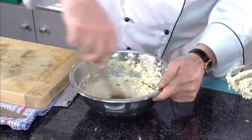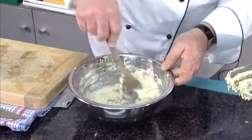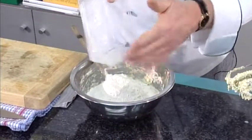Now I'm going to be baking these in little mini muffin tins, but they can be baked in a normal size muffin tins. It just depends on what size you actually want the end product to be. So that's just incorporated enough. So in goes our flour and our ginger.